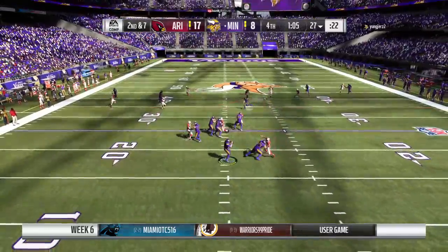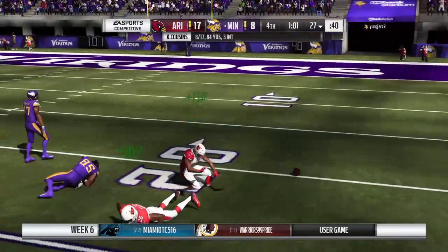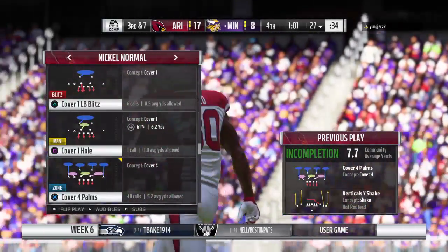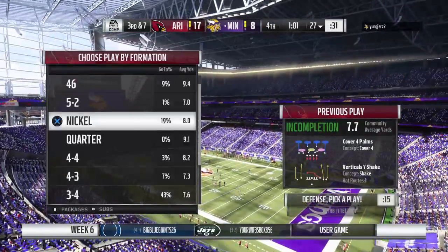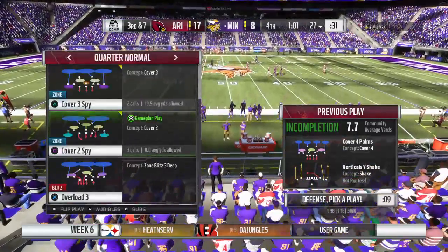Now Cousins. Now a desperation throw deep downfield. And the hit jarred it loose. It's incomplete. Tried to go for the big one there on 2nd down. Now they're likely down to their final 2 plays. And you know they've got to keep going for the big shot, right? So defensively, you play what they call top down. Nothing behind you. Make everything get completed in front.